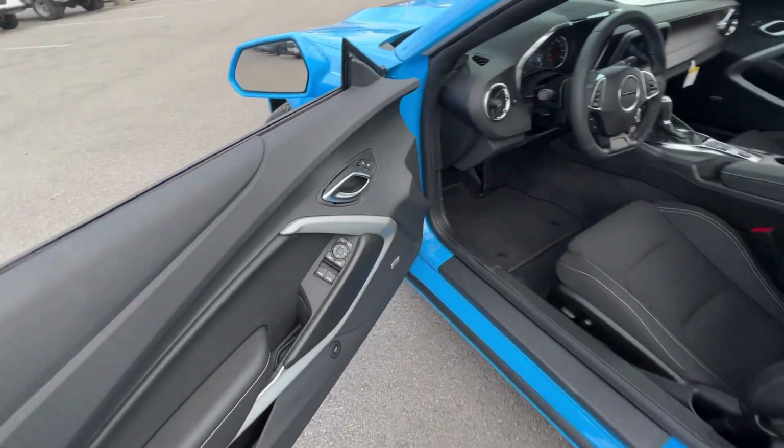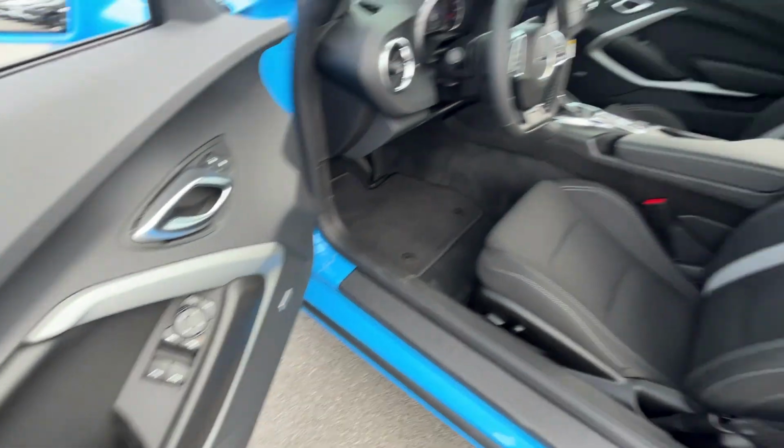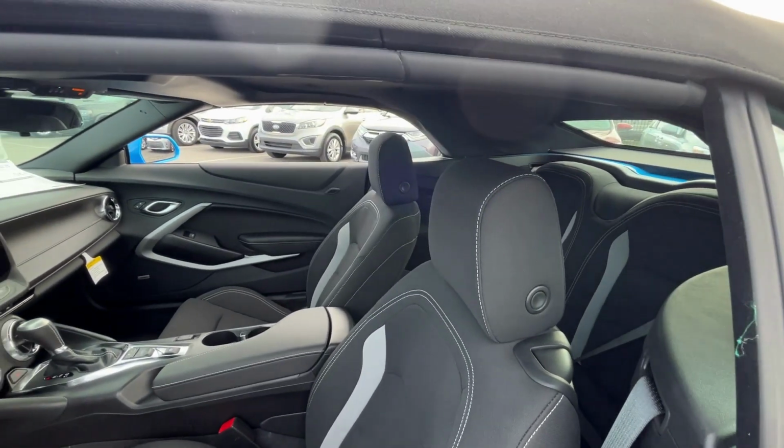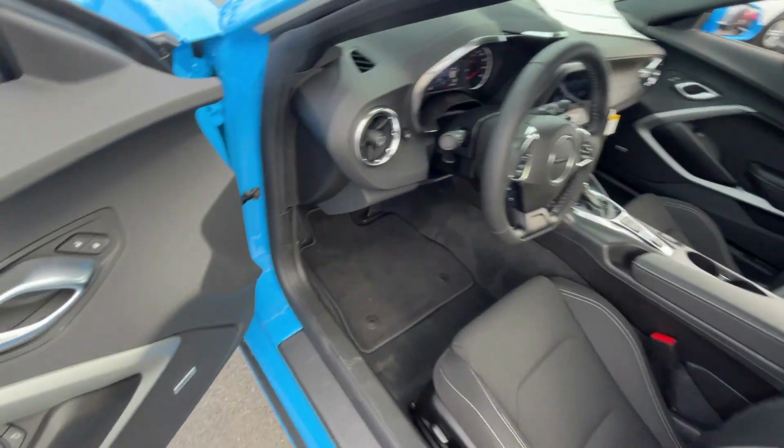And then I will show you how that works. That's one touch there. And there's the other side. But let's hop in the driver's seat.